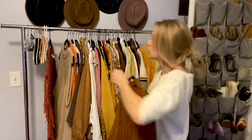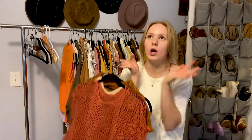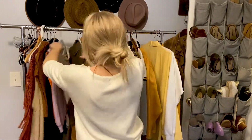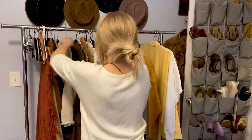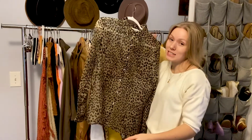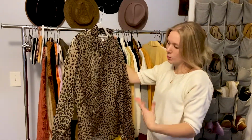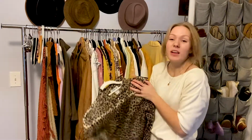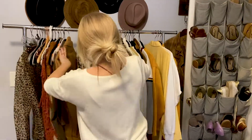A lot of these funky little pieces, rather than just putting on a shirt, are like a nice little outer shell to layer some more, because you know we love layers. So I love this one and it's amazing. I don't really need more cheetah print. It's 100% silk, so it's a great shirt, but I don't love it, so we're gonna get rid of it.